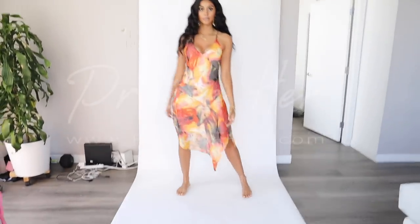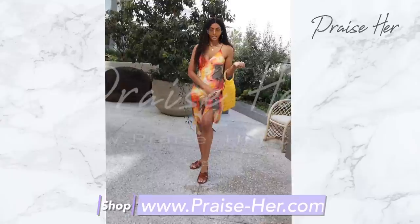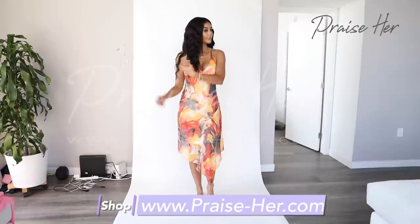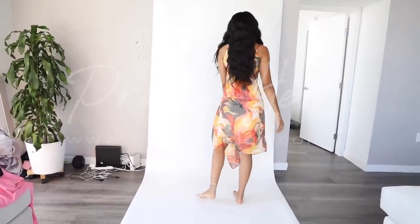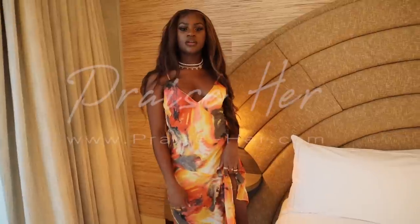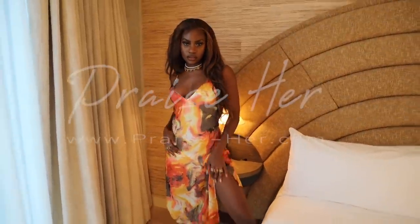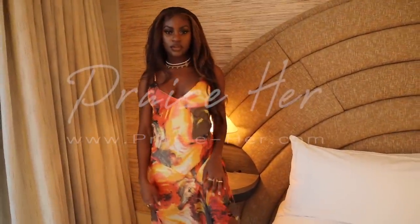So this next dress is very poolside, brunch, out with the girls, going to the grocery store, all of that. This orange dress was a multicolor, and I got this because I just wanted to start wearing more orange and more yellow. This dress is super, super comfortable. I love the adjustable straps, and once again, this is a low cut, but it doesn't move and go anywhere. Once you adjust the straps, it's good to go, and it's just a bomb dress.